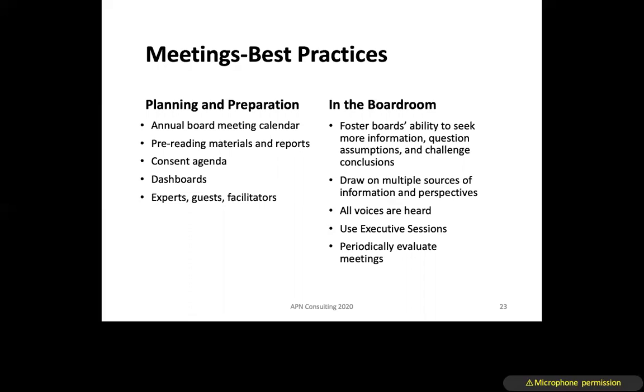I think I put a sample agenda in here, but you want to be careful to make the board meeting engaging. If it's just a bunch of reports, why do I need to come? I can read those in the minutes, or read them in advance when they're sent to me.